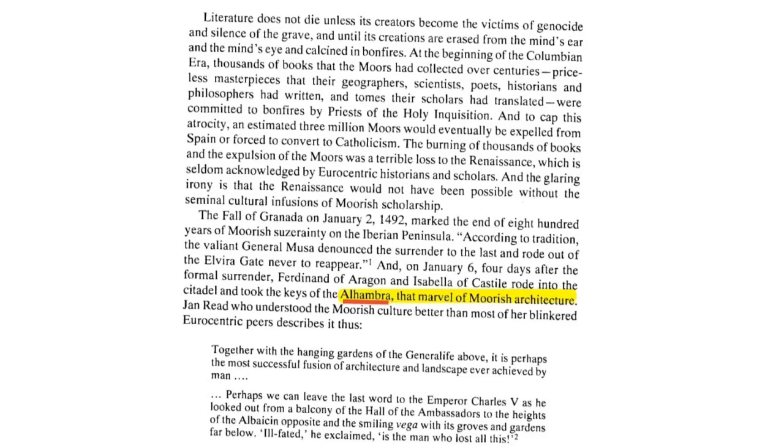Ferdinand of Aragon and Isabella of Castle rode into the citadel and took the keys of the Alhambra, the marvel of Moorish architecture. So this is telling you there was a war, Christians versus Muslims, Christians versus Moors, and the Moors unfortunately lost. So after losing that war, they had to turn over the keys to the very building, the Alhambra.